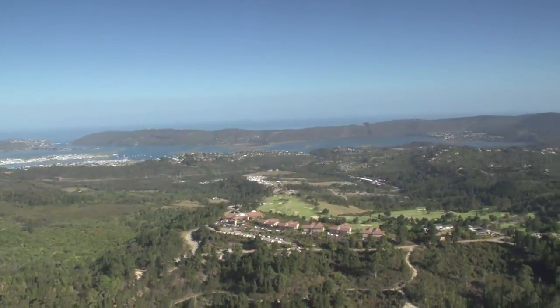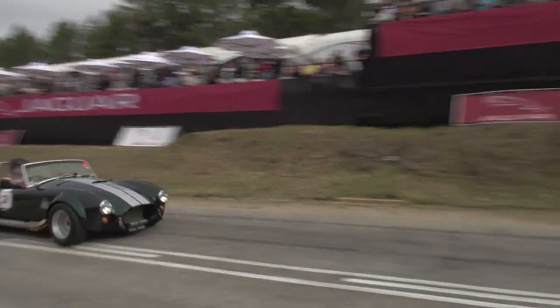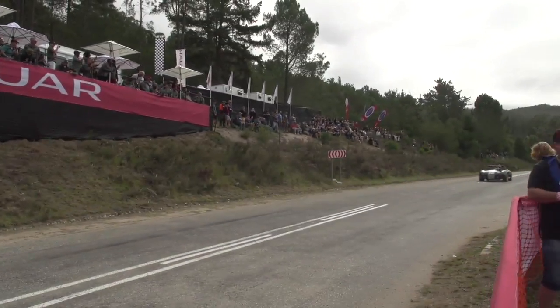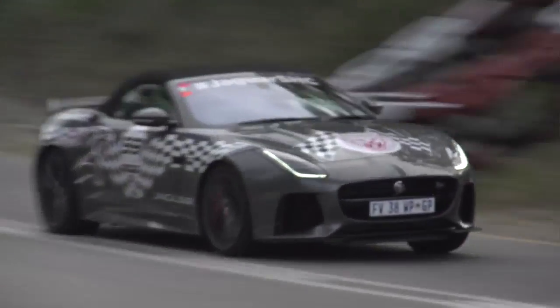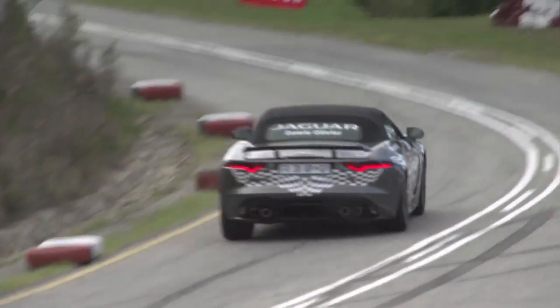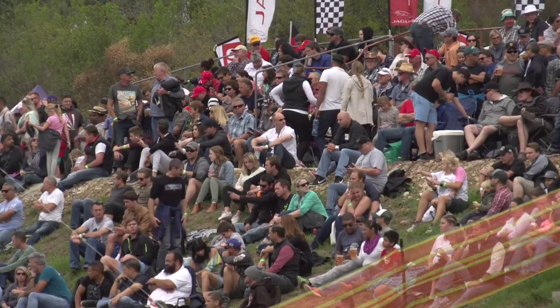No other current motorsport event in South Africa attracts as much attention and as big a variety of cars as the annual Jaguar Simola Hillclimb. Now in its 8th year, the Knysna-based event pits man and machine against a twisty and treacherous 1.9 kilometre course up Simola Hill, with entries carefully vetted and by invitation only.